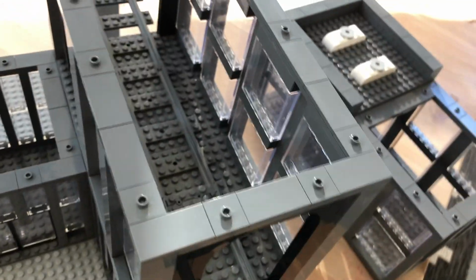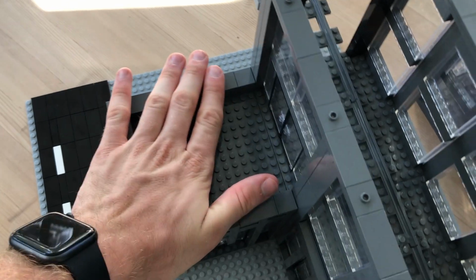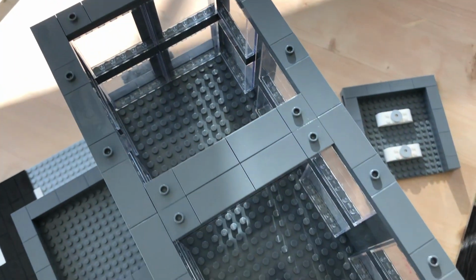And here's a top view of the floor that the train goes through, the second floor. And also here's the roof tile here that I can put down to have people go out onto it.